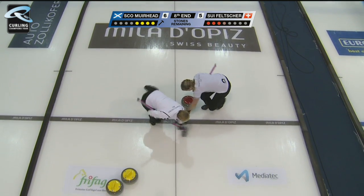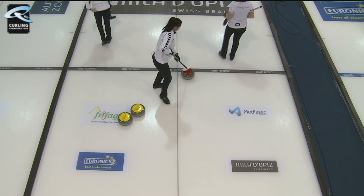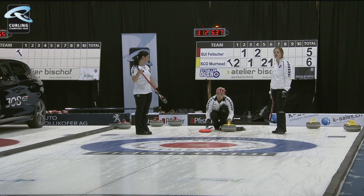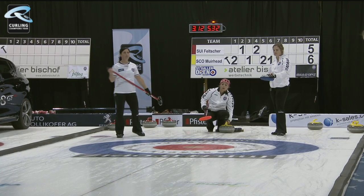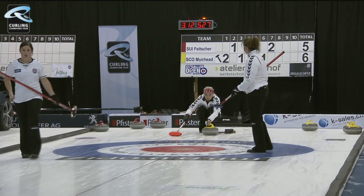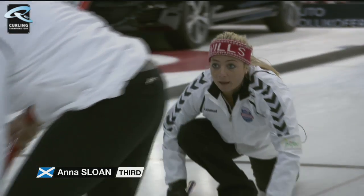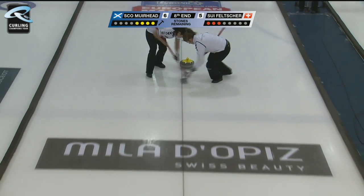Pass across the hog line. Oh, wow. Huge mistake. Doesn't make it past the hog line. Melanie Burr was not happy with that. Just controlled. So that's a nice little break for even the girls. Hopefully we can keep this a straightforward end and keep control now if they're one up. So Anna Sloan. Oh! Yeah, go this way! Oh!